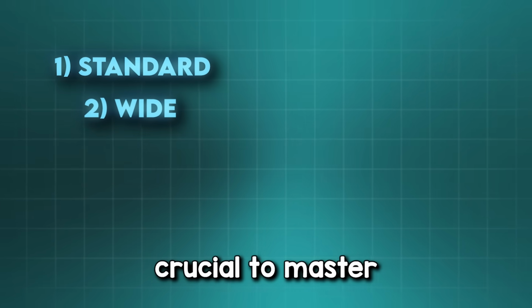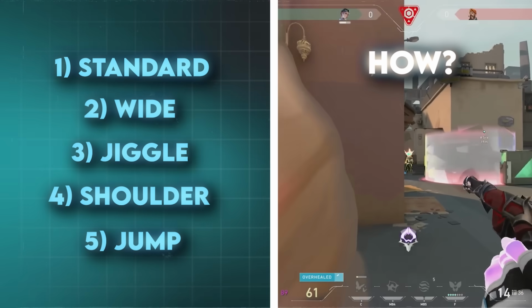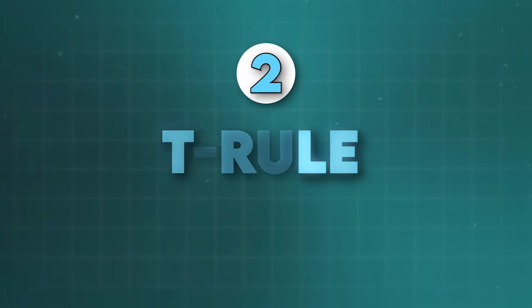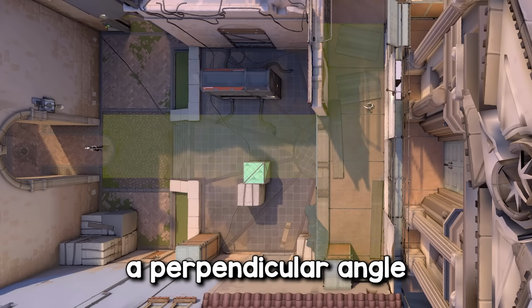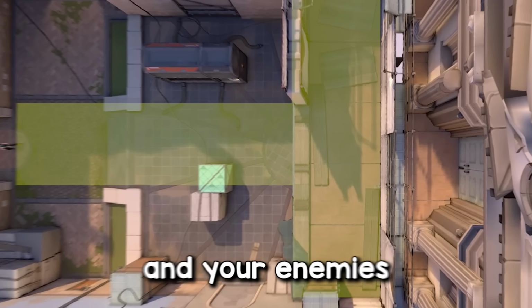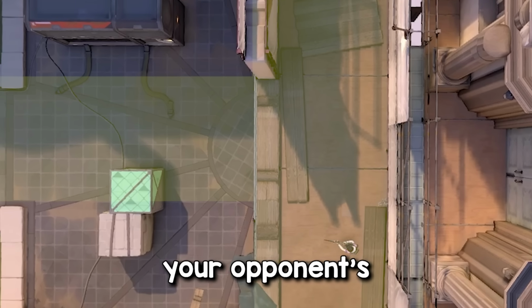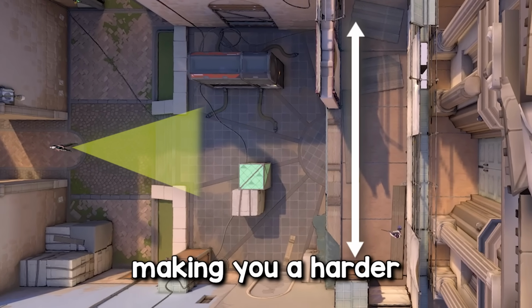While it's crucial to master a variety of peeking techniques, it's equally important to know how to combine them with precise aiming to maximize your effectiveness in engagements. This is where the concept of the T-rule comes into play. The T-rule is all about creating a perpendicular angle between your movement path and your enemy's line of sight when you peek. By moving in a T-shape relative to your opponent's line of sight, you'll appear to be moving much faster from their perspective, making you a harder target to hit.